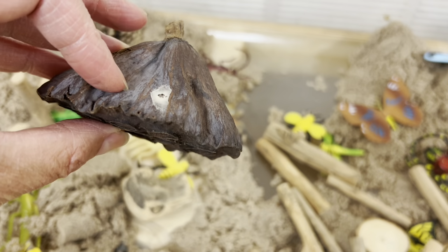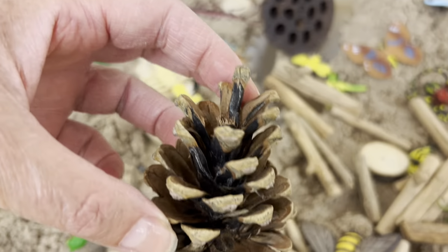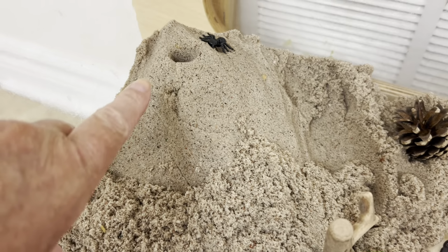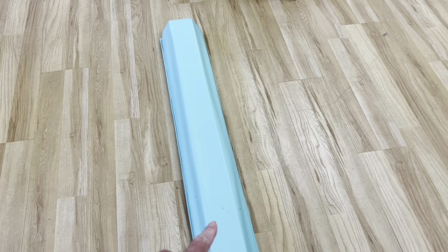I also found these really neat things at a garage sale, so I picked up a couple of these. I threw in some pine cones as well as some magnifying glasses. I also put in a little bug catcher. I made a little anthill. For gross motor, I threw out our little balance beam. It's made by Pillow Fort.